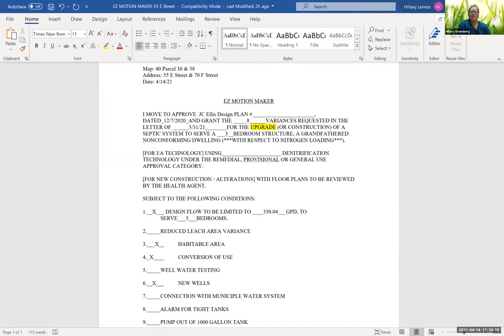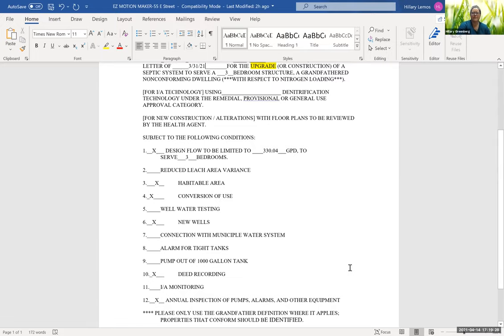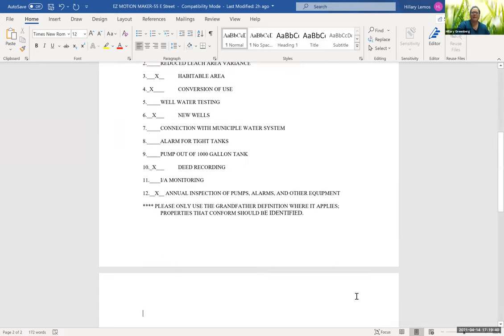Design flow to be limited to 330.04 gallons per day to serve three bedrooms. No increase in habitable area or conversion of use without Board of Health review. New well permits required and water test. And then we have the deed recording and an annual inspection of the pumps, and any other equipment that moves. In the deed recording, mention deeds for both properties. Yep, deeds for both properties, and you want to see a clean out. There should be at least one clean out of the building sewer. Yep, got it. Okay, a second?